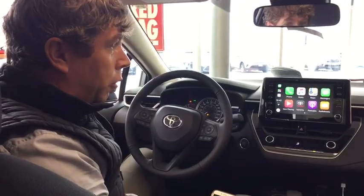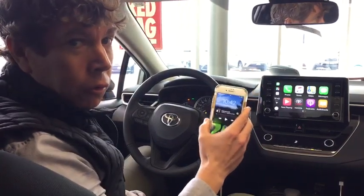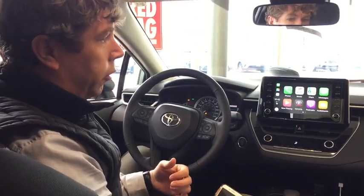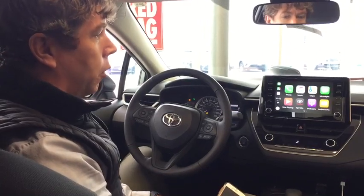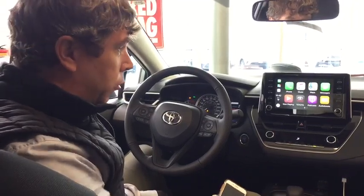Apple CarPlay to Toyota has been available now for a couple of years, and it is a feature that adapts iPhone users to a system that will allow you to answer calls, place calls, look for Google Maps, send text messages, all while being hands-free. So these features are now available with the new 2020 Corolla.